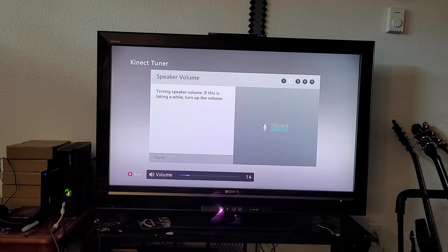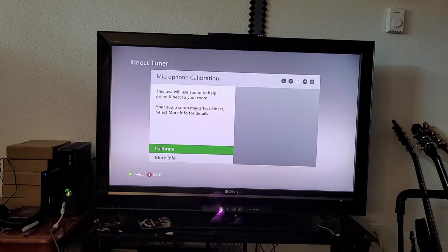This test sound will help orient your Kinect to your room. Audio setup may affect Kinect, blah blah.